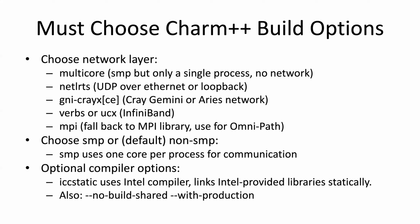The problem with the SMP layer is that you will lose one core per process as a communication thread. So if you only need one process for your simulation, SMP is fine. Multicore is slightly better, but for many cases, particularly smaller simulations, smaller number of nodes, you can be faster with non-SMP, both because you have every core in the system potentially driving communication, but also because you're not sacrificing that computation core to serve as a communication core.